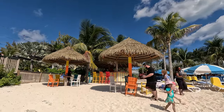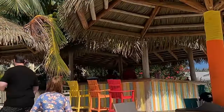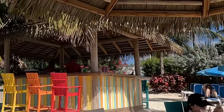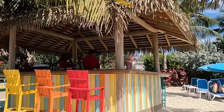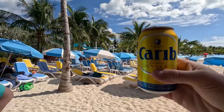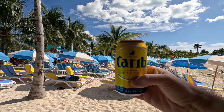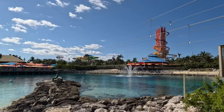But check this out. There are bars, like, plentiful. Here's one here, nobody there. So let's check it out. All right, trying a little Caribbean original. Carib. Or Carib? Carib. So what do you feel?